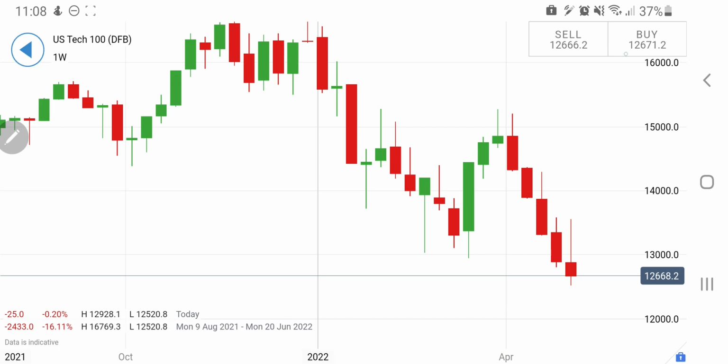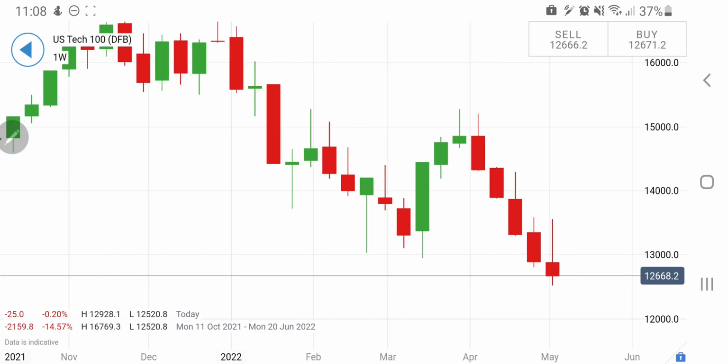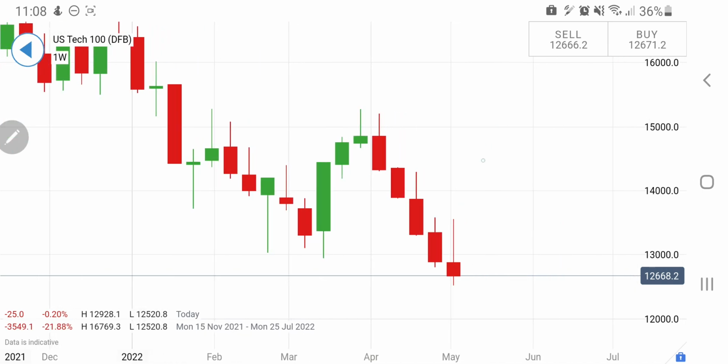Now let's start with the weekly charts on Nasdaq 100. As I shared earlier, this is the fifth consecutive red candle after this retracement, and the body size is still diminishing, leaving the large wick behind. One observation: breaking this zone at 12,500, there is no stoppage for Nasdaq 100 to drop towards 12,000 and below levels.